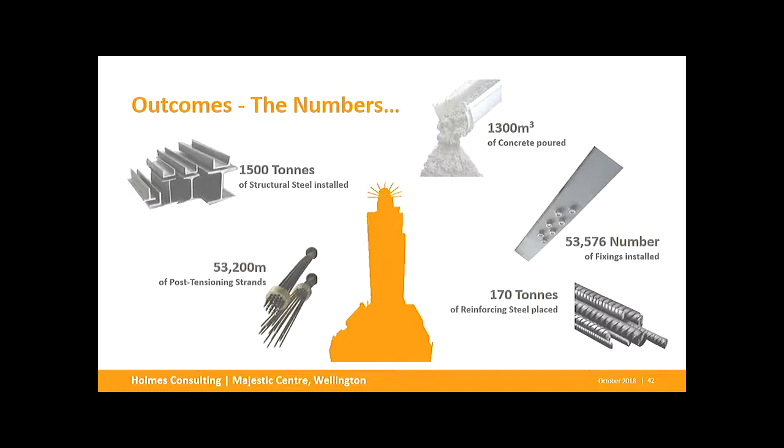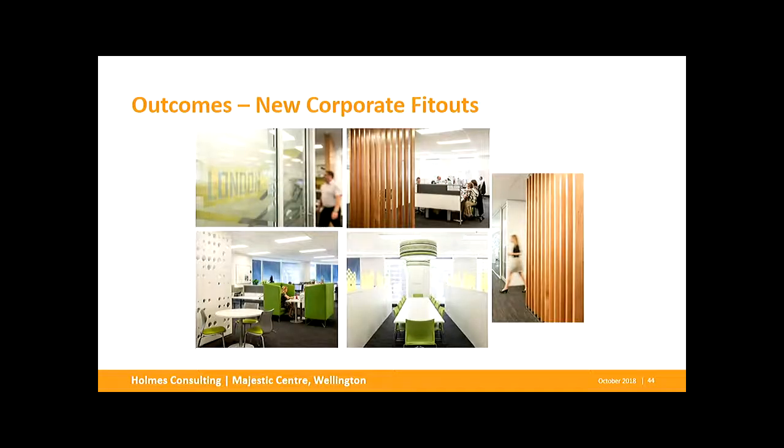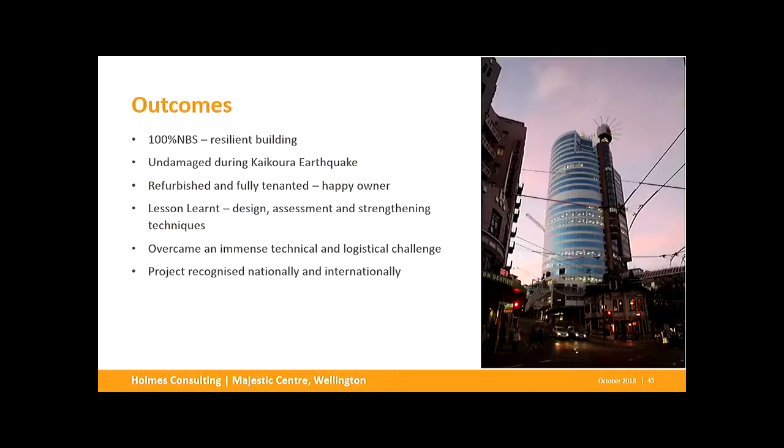So lots of concrete, lots of reinforcing steel, lots of structural steel, huge amount of man hours invested into this project, not only from a design perspective, but the work that Fletcher's did on site was amazing. And then through this, we were also able to incorporate a refurbishment of the building. So the building was 25 years old. On the way back through, after they'd done all the structural work, there was some new corporate fit-outs, a refresh of the building. The building was re-tenanted, or existing tenants renewed their leases through this process, and the building was given a real refresh and a new lease of life. So that was one of the really positive outcomes of this redevelopment. It was more than just a seismic strengthening project.